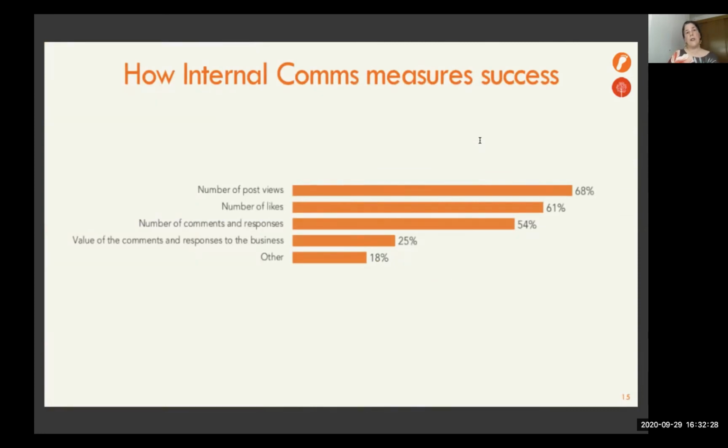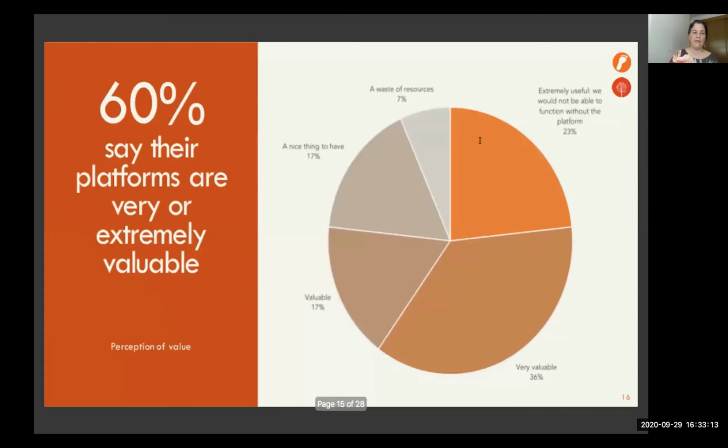And some of these things around internal comms are related also to the way they are measuring success. Success is very much measured around the number of views on a post or the number of people who like the post. That is hardly a measure of the effectiveness of communications, and it should be replaced by the impact of these communications in terms of the business. Obviously, that's a lot harder to do, but I'm sure you agree it's a much more meaningful measure of success for internal communications.